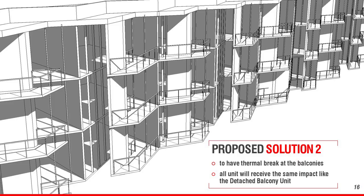The second solution that I propose, which is the simpler one, is to have the thermal break at the south bank facade, which will substitute all the attached balcony units to be detached balcony units. By doing so, this will improve the comfort of every living unit, but only marginally. We can see that the balcony thermal break zone is an effective solution to improve the building envelope performance. So, let's go to the final proposed solution 3.